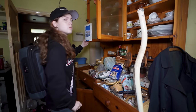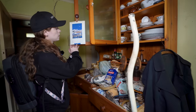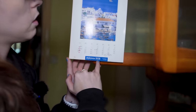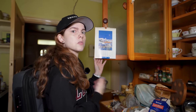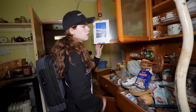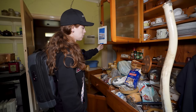2011. Now, obviously, it doesn't mean it's been here since 2011. Exactly. Like the date here on this calendar is stuck on 2008. That's more accurate. So, like you said, it takes a while for certain things to expire. So, it's probably in the 2000s, before the 2010s, that this place was left behind.